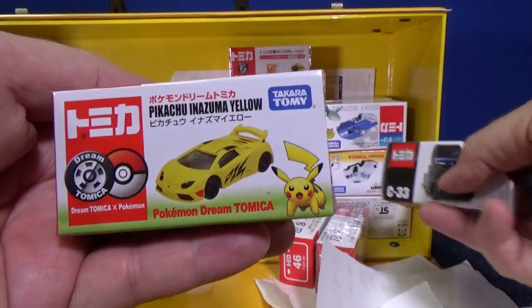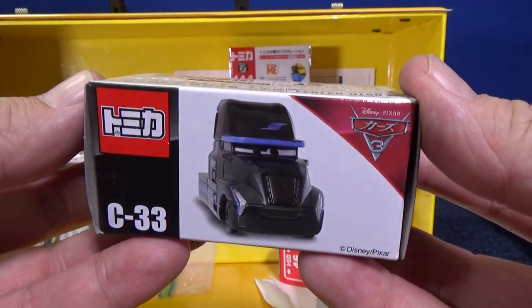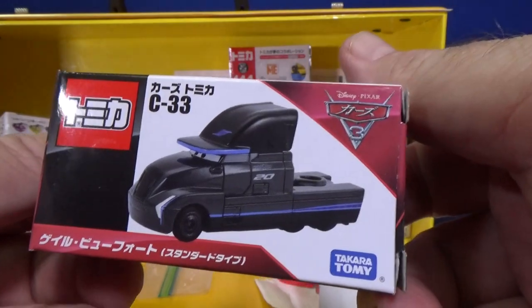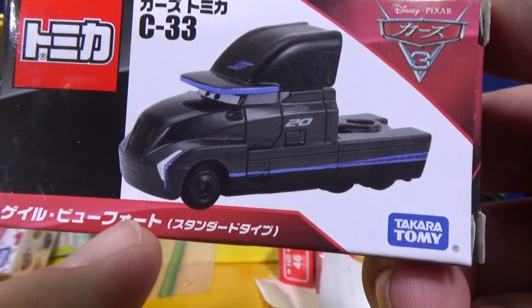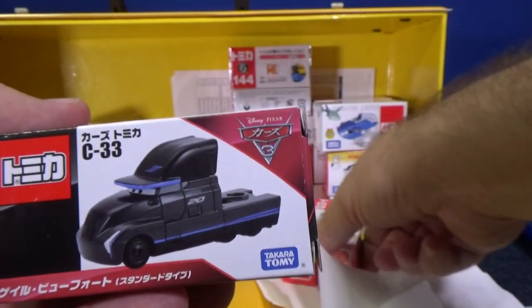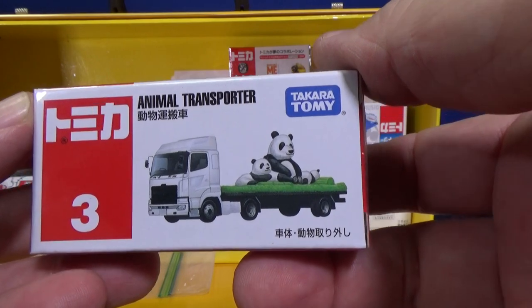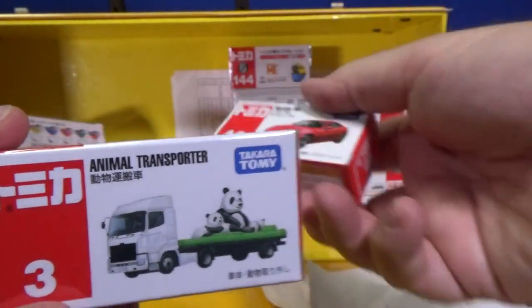Pikachu! Here's the truck. Picked this one up because I got the big dizzy one from Mattel, so I kind of have this one as well. That's a better picture right there. You know what his name is? It's right there. I forgot the name. Actually, it might be a lady, right? Ooh, I almost forgot. There's a truck, an animal transporter. Check it out. Transporting some pandas.